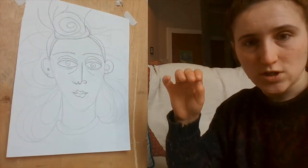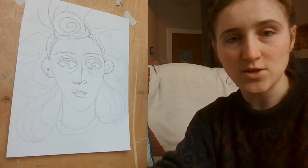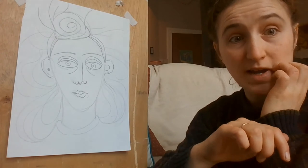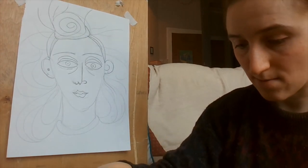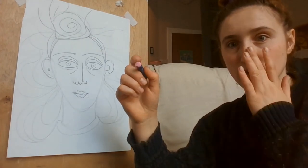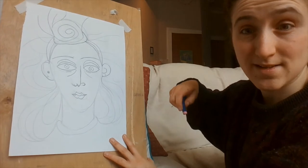So I'm going to start with making sure I'm actually looking at the picture I'm working from. My picture is just black and white, so it's got lots of different areas of shading and tone. So I'm going to put in some colours, starting with some of the cheeks and shading on the face. So I'm going to be going over a lot of my lines and then putting them back in later.